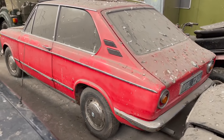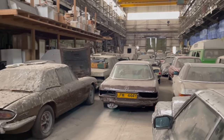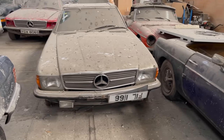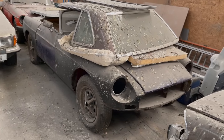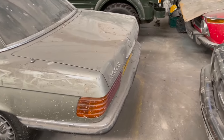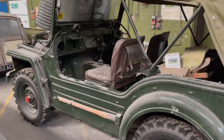BMW. Hatchback. I don't actually know what that is, but it looks cool. More and more SLs as we come through. I believe that's a Triumph Stag. There's quite a few British sports cars in here. Plates upside down on that one. MG Midget, I believe that is. That SL is battered. 280 SL. This Jeep's quite cool. Austin Jeep.